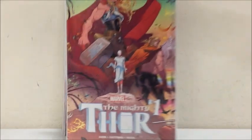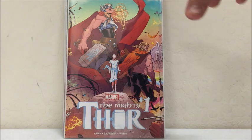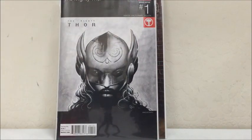So, got Mighty Thor #1. And this cover for this issue is just a beautiful cover. It's a fold out. It's just an awesome, awesome cover. Definitely makes it worthwhile picking up. And super excited. They have all these variants that are really popular, but this one, with her whole world around her, is just pretty awesome. I also got the cosplay variant for $1 and the hip hop variant for $1.